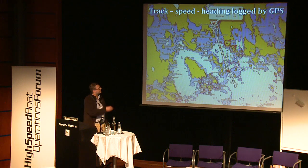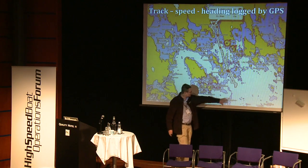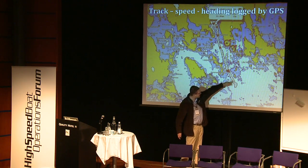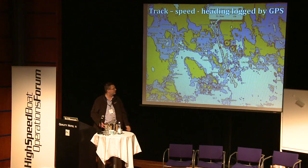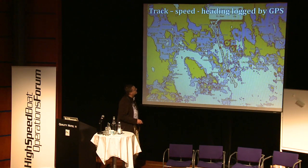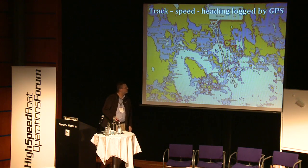Okay, so then you see that we were tracking and logging, and then most of the measurements were done here. This is a sandbank, or sort of it's a rock actually, but this is the area where we were going up and down. But very good testing area. It's actually our factory is up there, see, in land there.